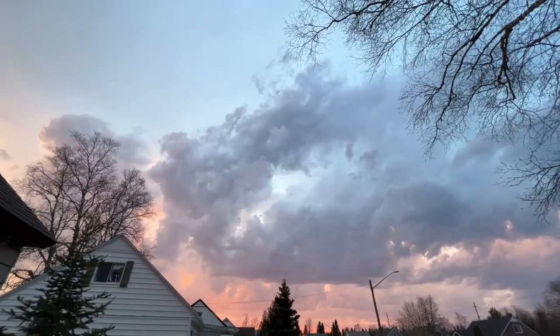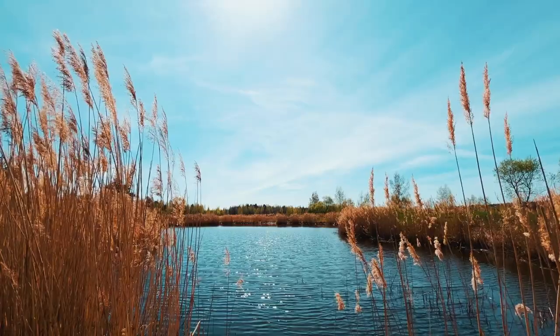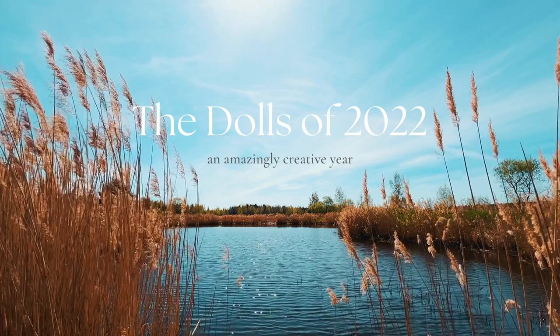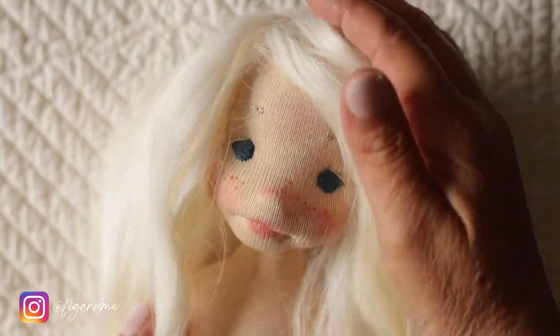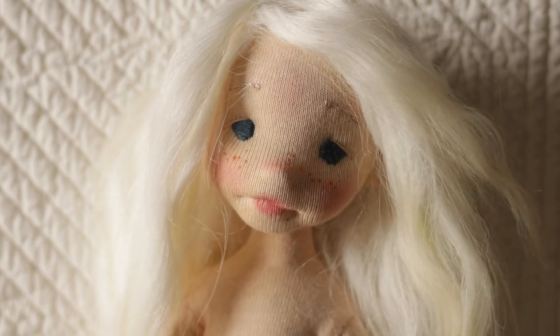Welcome to 2023 and a brand new year in the dollmaking world of Fig and Me. If you're new here, my name is Fabiola and I've been making dolls without stopping since 2008. It has been a long journey and every year I get to continue exercising my dollmaking muscles. I get filled with gratitude for the opportunity to expand my creativity.